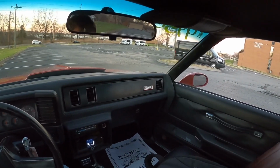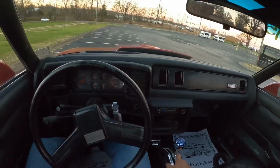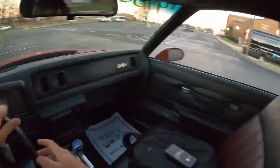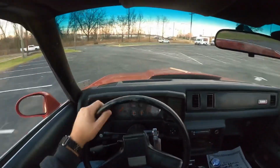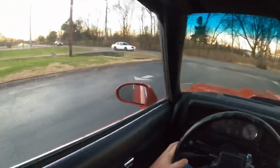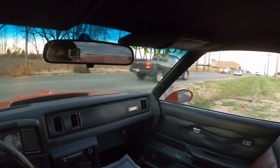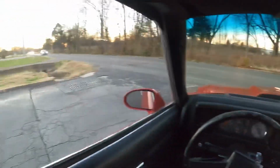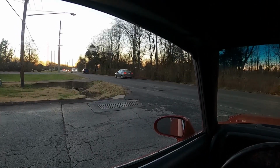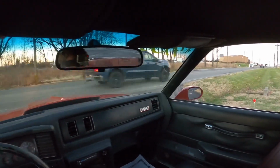All right, let's rock and roll here. We need to get that thing bolted down. So far, so good. Just got to wait on some traffic now. Got a nice cam in it.